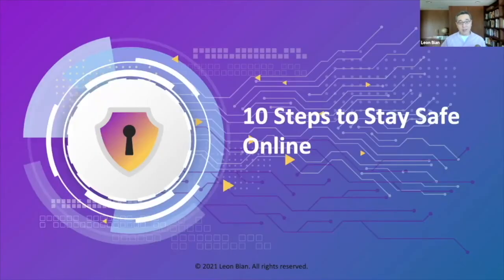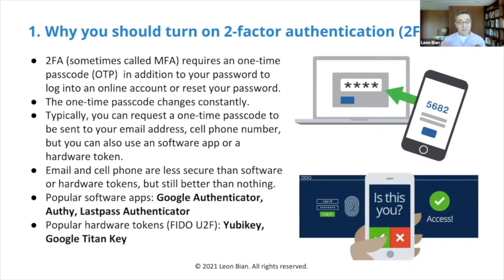So here I want to talk about 10 steps to stay safe online. First, we should turn on second factor authentication. What is second factor authentication exactly? When you enter your password and login credentials on your online account, let's say a bank account, you would get into your account summary, right? But with second factor authentication, you will need to enter an additional code.